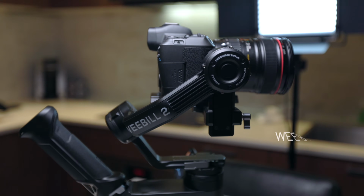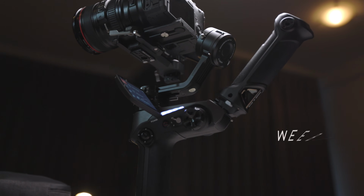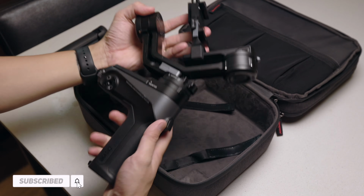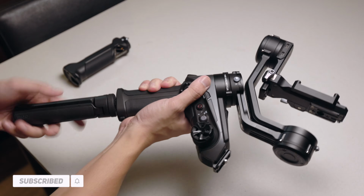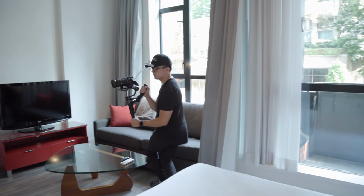Another very important piece of equipment you'll need is a motorized gimbal like the WEEBILL 2 by Zhiyun. I personally have been shooting with gimbals made by Zhiyun ever since I made the switch from mechanical stabilizers to motorized gimbals. I first started with the Crane 2 when I landed my first real estate gig. I then upgraded to the Crane 2S, and right now I'm shooting with the WEEBILL 2, which I absolutely love.